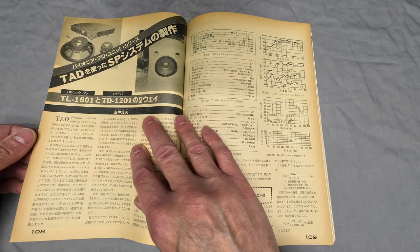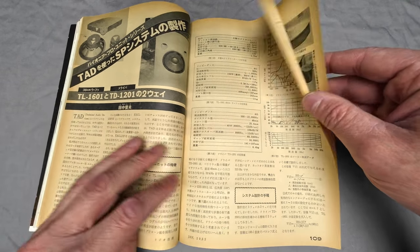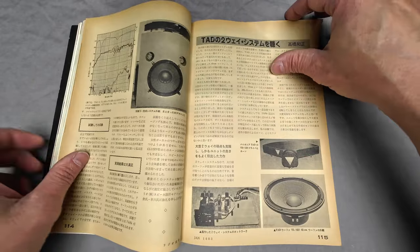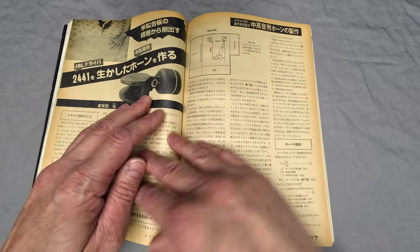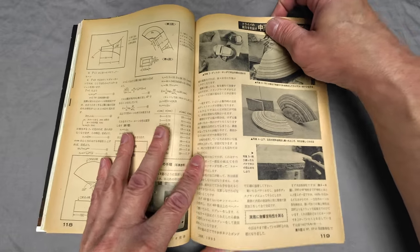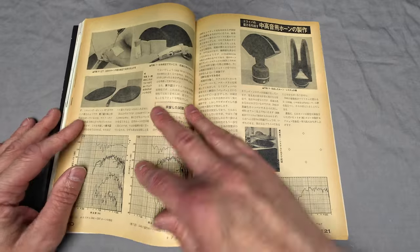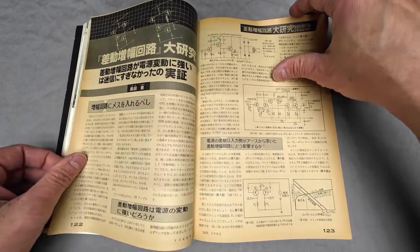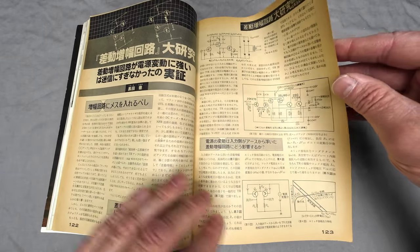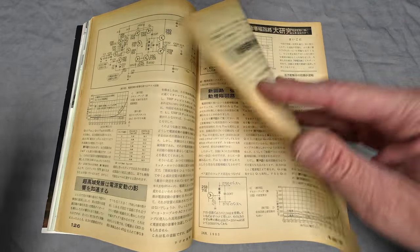TADSP TD1201. Okay, I'll have to translate that later with the app and see what that's all about. I'm nuts about speakers, too, in case you haven't figured that out by the fact that I've got two gigantic tapped horns in the corner. Don't know what that is. Oh, yes, we're talking more about speakers there. This is more of a cassette deck channel, so we'll skip over the speaker stuff and amplifier stuff, even though it's really cool.